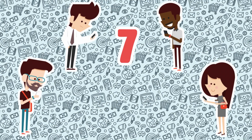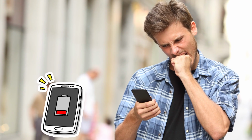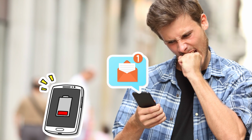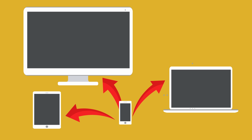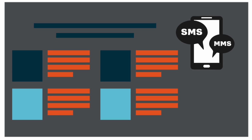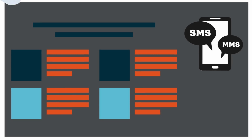Number 7. Manage texts through email. Has your phone ever died while you were waiting for an important message? This particular tip will be particularly useful to you. You can sync your phone to your computer or tablet using apps like MightyText. They allow you to manage your SMS and MMS from your email. All of your messages that are linked to your phone number will appear on your phone screen.